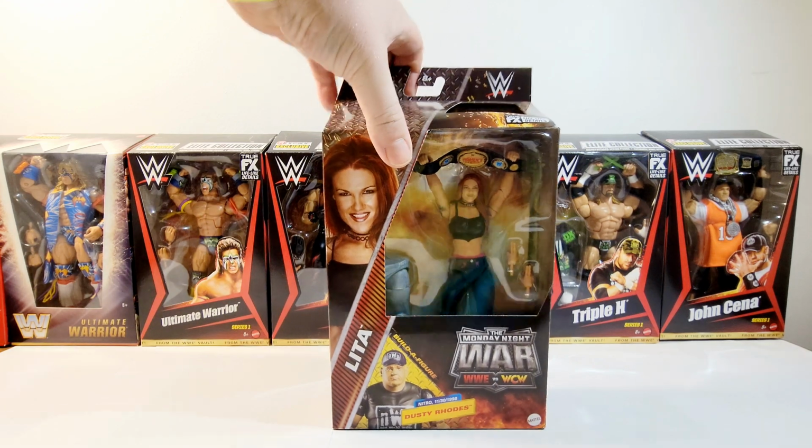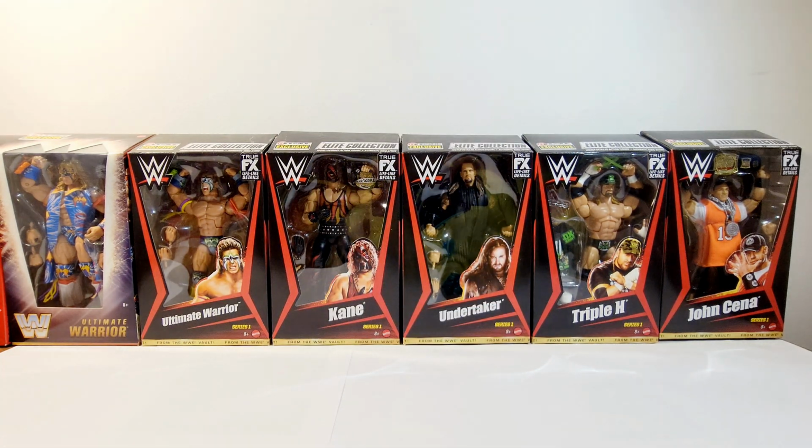So, what do we have here? Like I said, Lita coming out of the Monday Night Wars line, and very happy to add her to the collection as well. Got a couple other figures here. We're going to move out of the way, get maybe back to those a bit later.